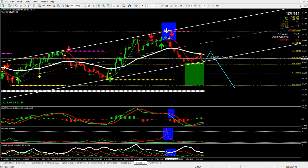Can you pull up the settings for your stochastic for the mobile? I'm setting it up right now on my phone.